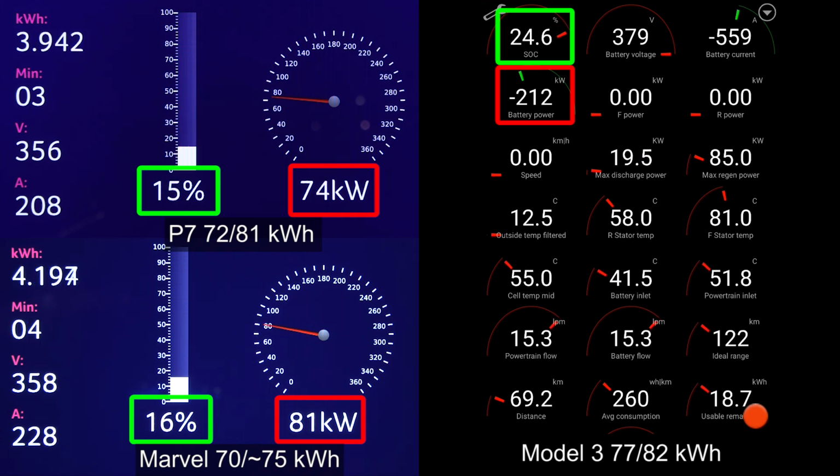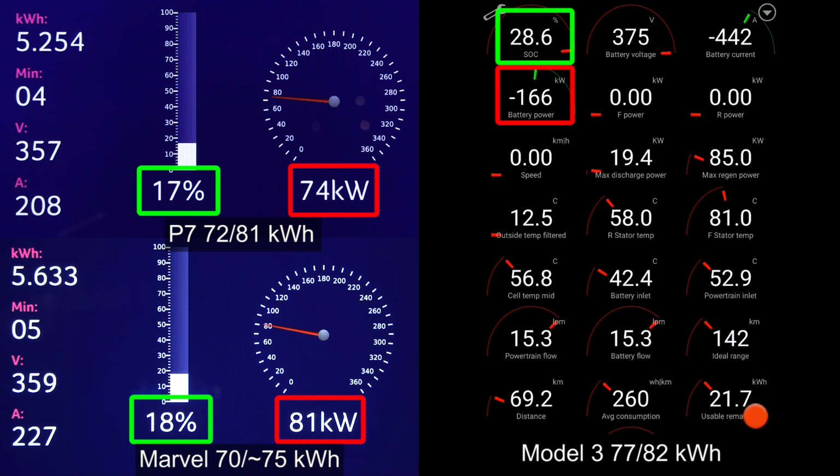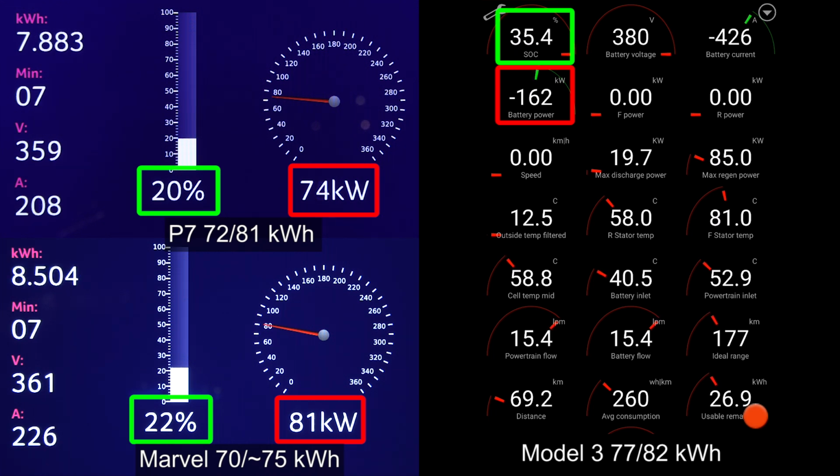Way faster, and in a way Model 3 and the P7 are kind of rivals in terms of price and so on. But you see that Model 3 initially at least hit 250 kilowatt, and even now, accelerating, it's charging way faster than the two Chinese cars to the left, so not much to see there. And then okay, but you see that even when I tested Marvel, I commented and I got the impression that Marvel is charging kind of slow.